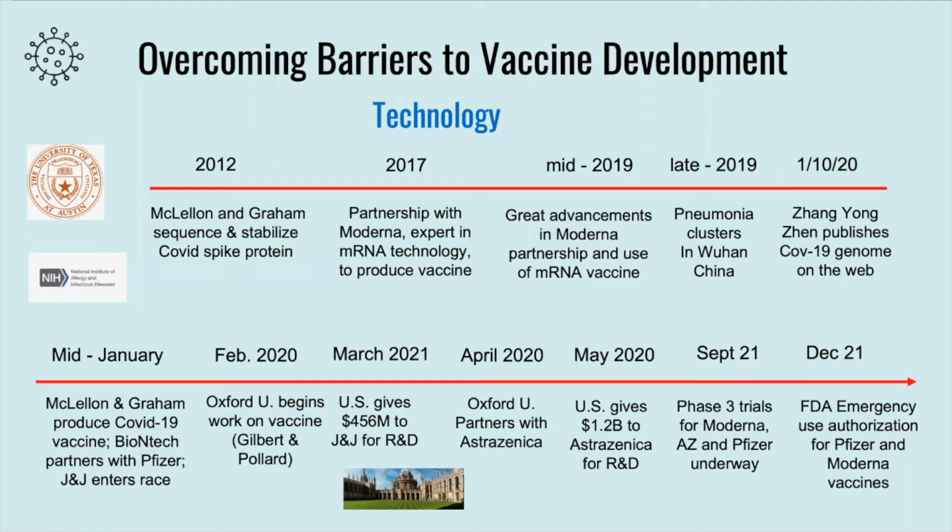Then, as it would have it, in late 2019, there were those pneumonia clusters. Then the Chinese scientists released the genome in January. And then we're down here. As soon as Zhang Yong released the genome, McClellan and Graham started the mRNA vaccine through Moderna. And at the same time, just coincidentally, Pfizer and Johnson & Johnson said, okay, we want in on this as well. So then we see the remnants of AstraZeneca.